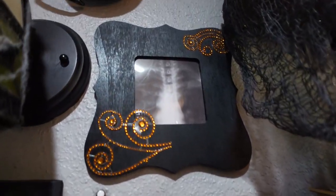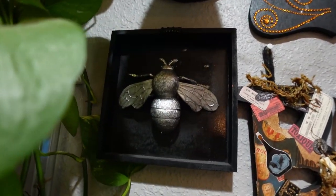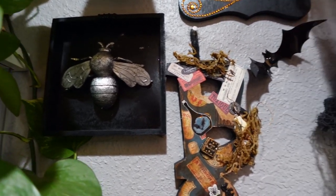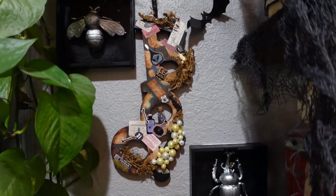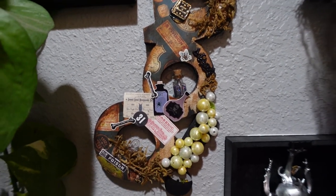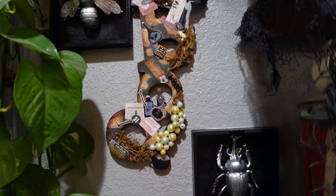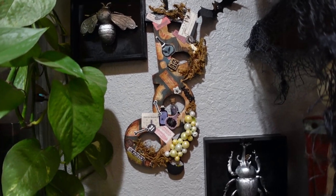So now we're gonna talk about the x-ray picture and the bug display, and you'll have to excuse the little one in the background, and also the boo that is here. All of these items are from Dollar Tree, with the exception of this little light bulb and some of the stickers. And the background on the boo, I am a big scrapbooker, and so I collect this stuff, so I have a lot of it. I have an entire closet full.